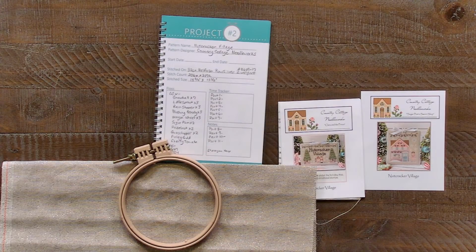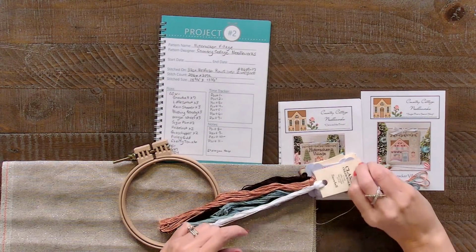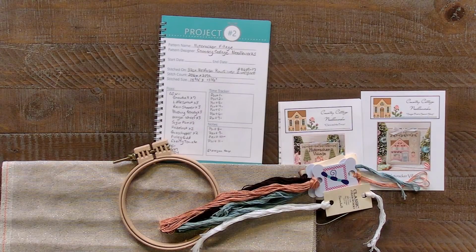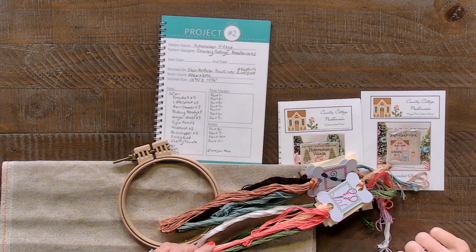I am going to be using the called for floss, and I went ahead and put them on the Stitchy floss bitties just because I wanted them to be cute.